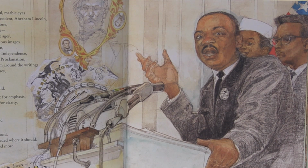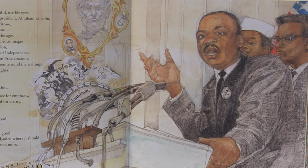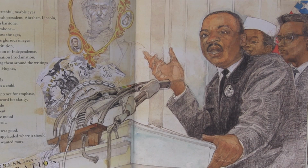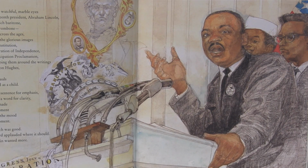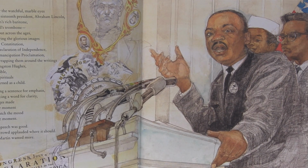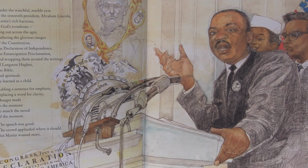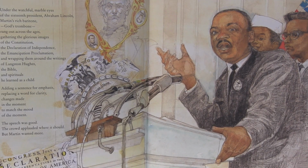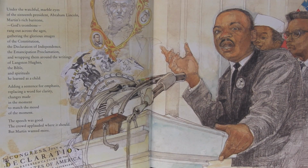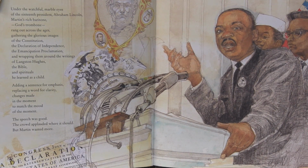Under the watchful marble eyes of the 16th President, Abraham Lincoln, Martin's rich baritone rang across the ages, gathering the glorious images of the Constitution, the Declaration of Independence, the Emancipation Proclamation, and wrapping them around in writings of Langston Hughes, the Bible, the spirituals he learned as a child. Adding a sentence for emphasis, replacing a word for clarity, changes made in the movement to match the mood of the moment. The speech was good, and the crowd applauded where it should. But Martin wanted more.